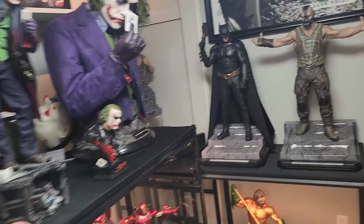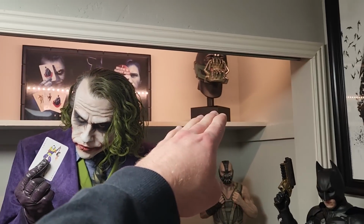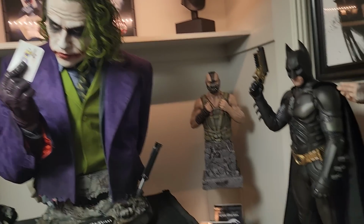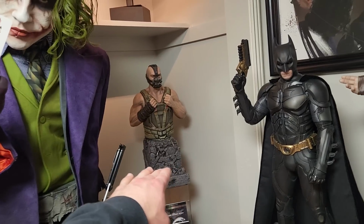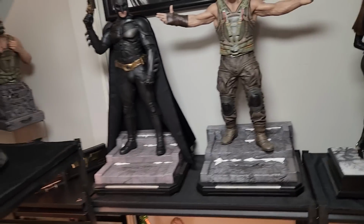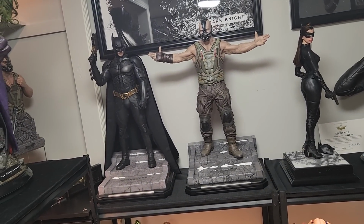And then once I do get the garage shelf, we'll move Bane right here, which will have his life-size mask prop directly underneath him, just like the Joker. And I think that looks good. We'll have that next to him. I think that will mesh well, and this will be Bell Bust. Bell Bust will fit and look good. And I think overall the display will look great.